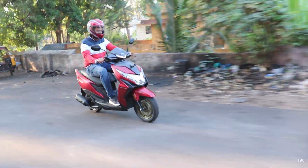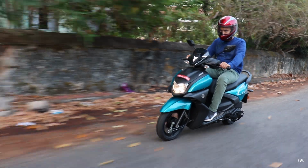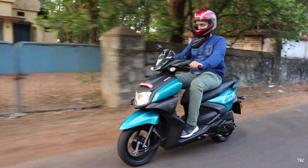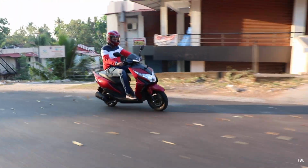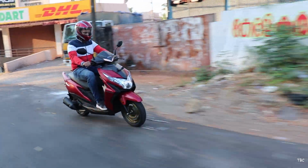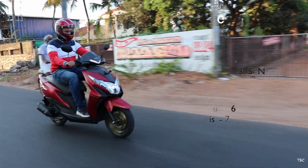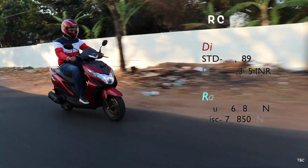Firstly, with the Dio, the mileage we got during testing is approximately 58 km/h, and with the RayZR, the mileage we got was less at approximately 55 km/h. Now please do note, this is the mileage we got, and for you it might be different because like I always say, mileage totally depends on the way we ride, and also it depends on riding conditions. And now to the last factor, which is the price. The price shown here for all variants of both the scooters are ex-showroom pricing in Kerala, and as you can see, the Dio is the cheaper one.